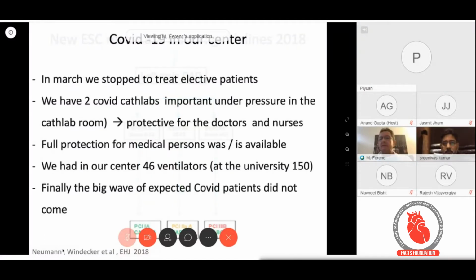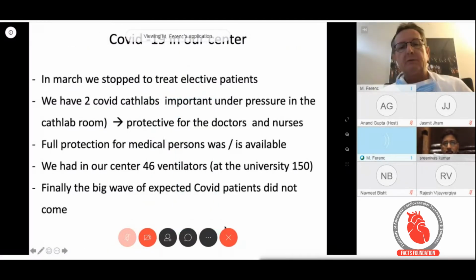So one remark on COVID's approach in our center. In around the second half of March, we stopped treating elective patients, so we had to treat only emergency cases.